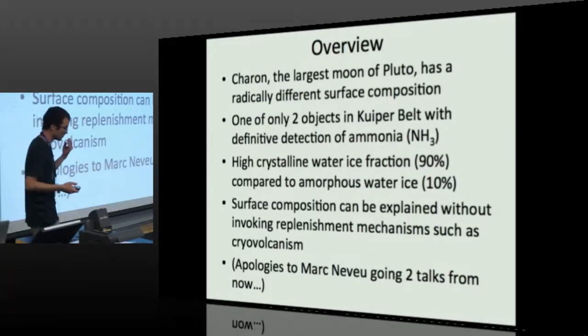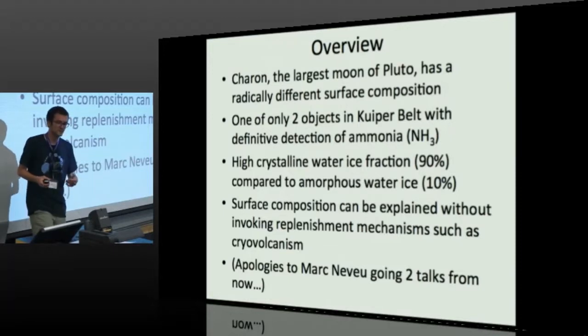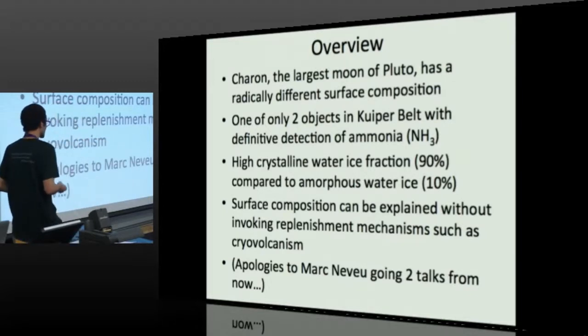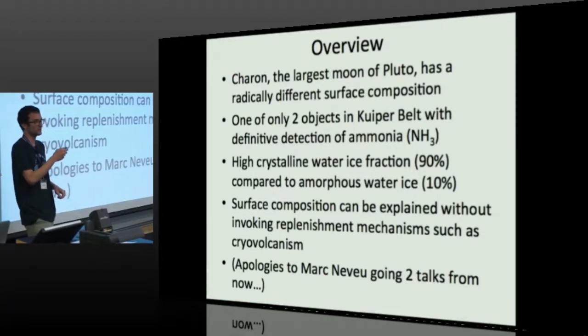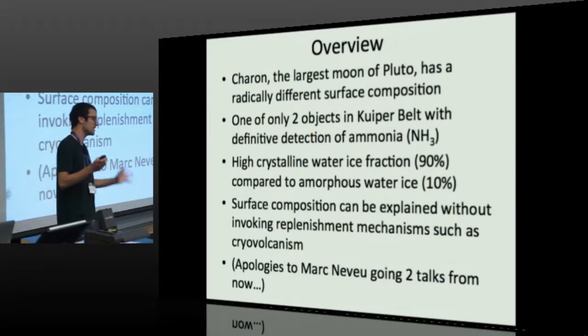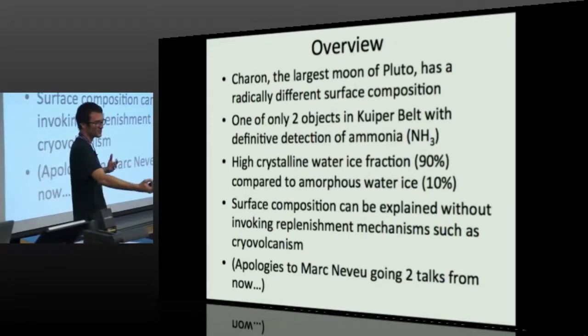Because we detect ammonia on the surface, as well as crystalline water ice, it has been put forward that there's some sort of resurfacing mechanism, such as cryovolcanism, going on Charon. I'm here to tell you that I think we don't need cryovolcanism. It can be explained other ways. So Charon is not active. And I apologize to Mark, who's going in 2 talks from now. Based on his talk title, it seems like he's going to be talking about how Charon is possibly active.